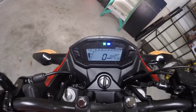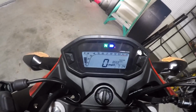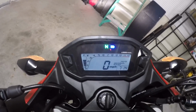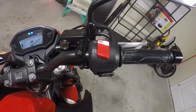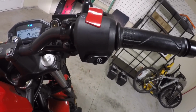There's the dash. There you have digital tachometer, digital speedometer, odometer, and a clock. It doesn't have a gear indicator, but of course it tells you if you're in neutral or not. Engine cutoff switch. Starter. There, I'll start her up.